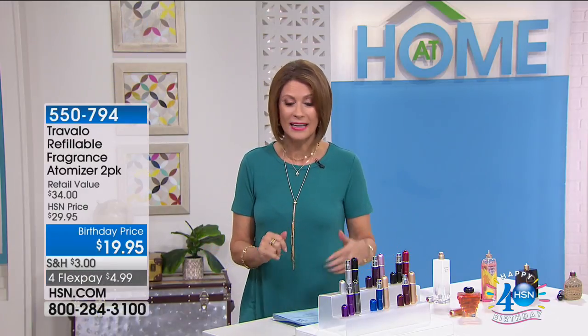Well, no matter where you're going, you want to look great and you want to smell great too. And we have the perfect way to do that. This has become one of our hottest sellers since we debuted it. It's the cutest thing too. Such a great idea, because what you're getting is not one, you're going to get two.